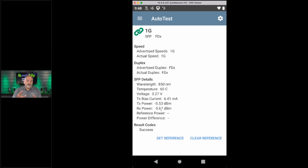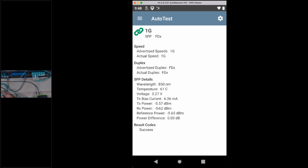Now, if I want to measure the optical loss across a connection, one of the features that we have in here is set reference. So when I tap on set reference, it records this optical signal strength right here. Now, if we come back over to the bench, I'm going to switch up here to the patch panel. Let me bump that camera over just a hair. The other direction, yep, there we go. I'm going to take that fiber connection out of the top of the tester and plug that into a fiber patch right here.